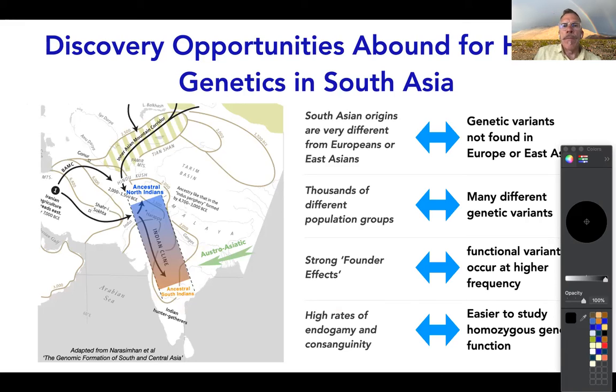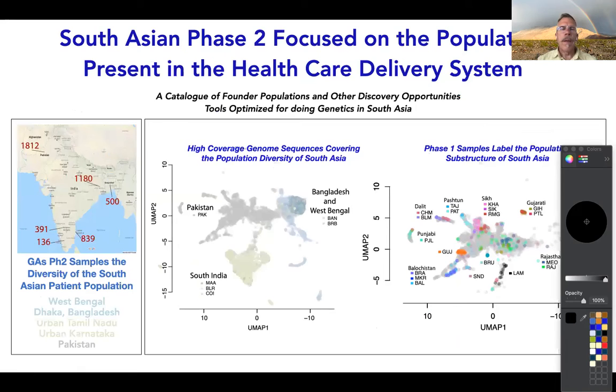There's many, many thousands of population groups. There are also strong founder effects which occur. And what that implies in terms of genetics is that functional variants, missense, and loss of function variants occur at higher frequency. And then finally, there are much higher rates of endogamy and consanguinity. So in other words, the chances that one's parents are more closely related than is common in Europe occurs at a higher rate in South Asia.